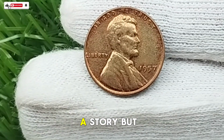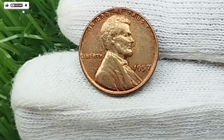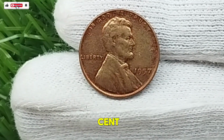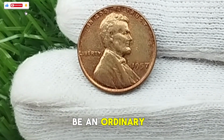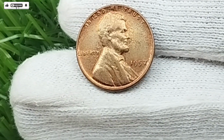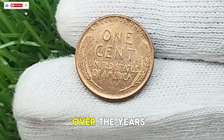Every coin has a story, but some stories become unforgettable because of the tiny details most people never notice. Today, we are looking at the 1957 USA 1 cent, also known as the Lincoln Wheat Penny. At first glance, it appears to be an ordinary copper coin that millions of Americans once carried in their pockets. Yet, collectors continue to study this date because certain examples have drawn remarkable attention over the years.